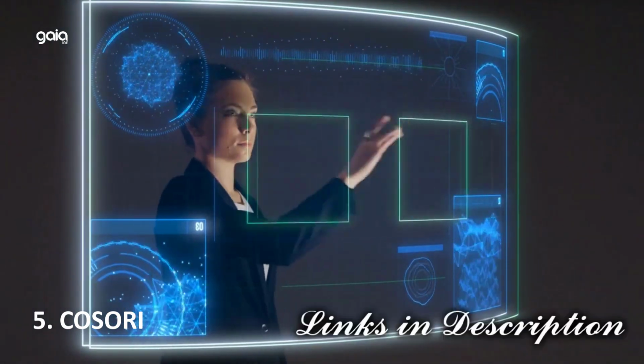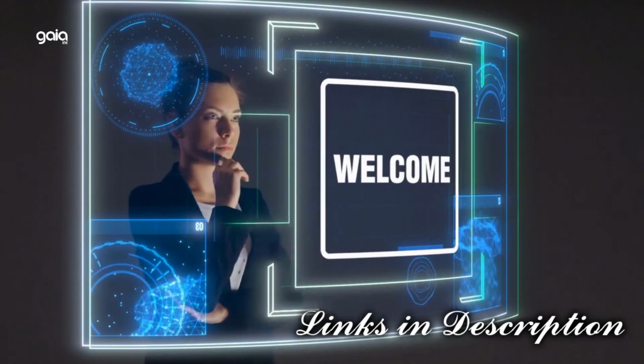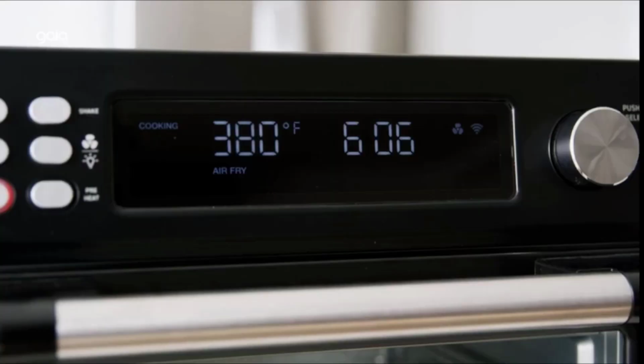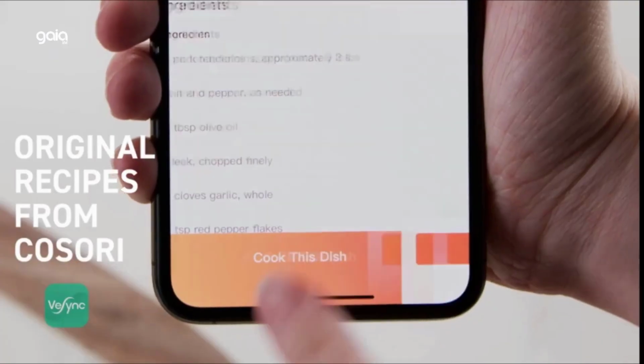Number 5. Cuisinart. 14 cooking functions in 1, with 8 presets for specific foods plus 6 cooking methods including toast, roast, bake, keep warm, and dehydrate, meet every cooking need at the touch of a button. Fast and delicious results. Rapid heat circulation technology cooks your food up to 50% faster than a traditional oven for less waiting and more enjoying.